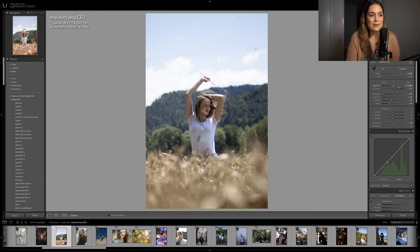Here is the before, original photo by Malov Anna, Instagram name in the top left hand corner. I'm sorry, Anna. And here is the after. I like that. That's so pretty.